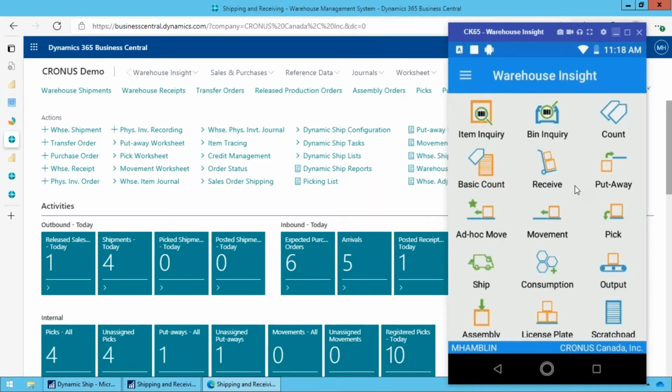On the receiving side, the way I've got it set up, I do have the full warehousing set up on this device, which means I have two-stage receiving set up. I receive into a receiving area, and then I do a secondary activity to put that stock away. And of course, that's all driven by the Business Central configuration. So if you don't want to do that, we can receive directly against a purchase order or transfer order, or I could just use inventory putaways to put stock away as I'm receiving it.